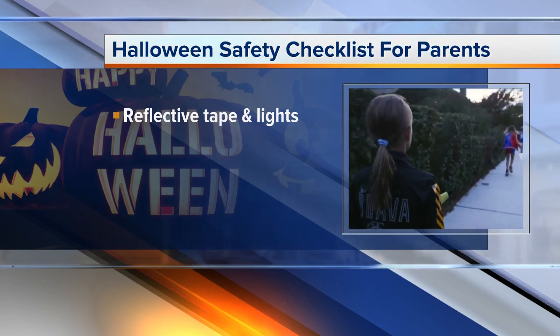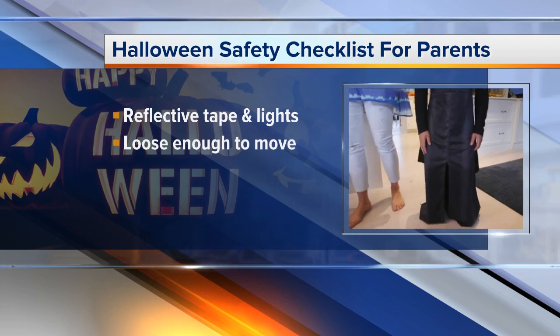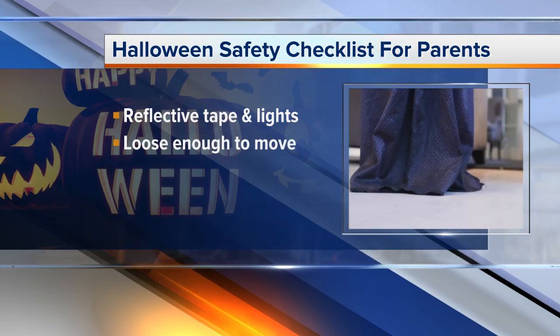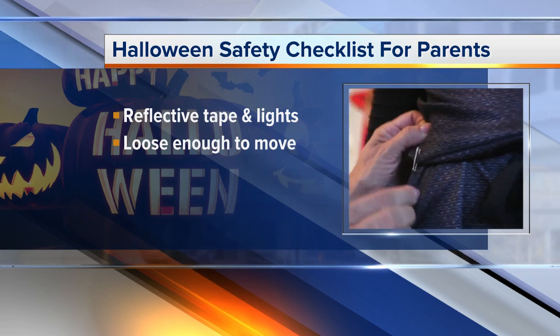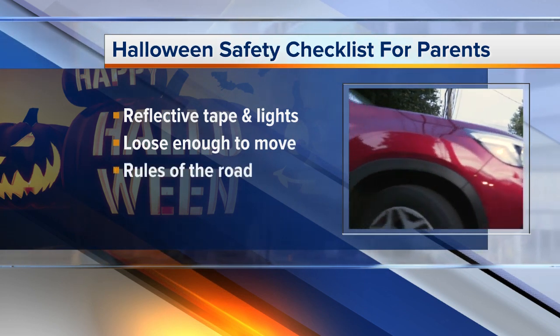Another, make sure your child's costume is loose enough. The idea here, it works in 2 ways. One, to allow a little bit more movement that prevents tripping from happening. 2, it's going to be cold and rainy. We've been talking about it today. That's going to allow some warmth underneath the clothing as well.